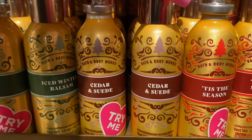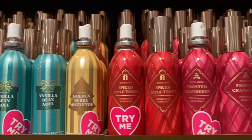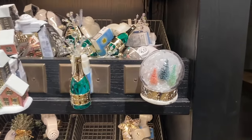And then we have ice winter balsam. I believe we've had this one. I think the cedar and suede, and I know the other one I want to get on the next room spray sale. I just want to get the one. I'm not going to get too many. I'm trying to be a little bit better.